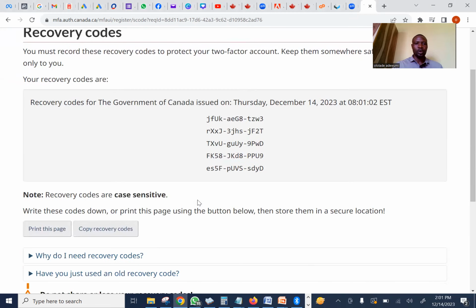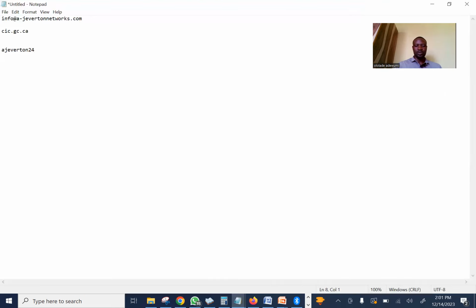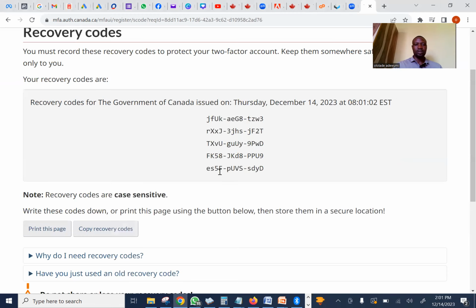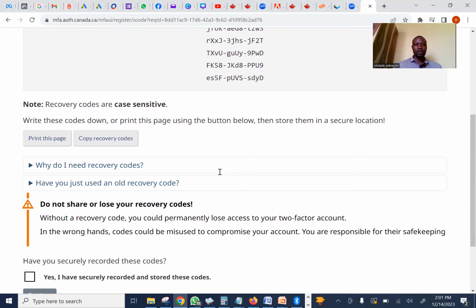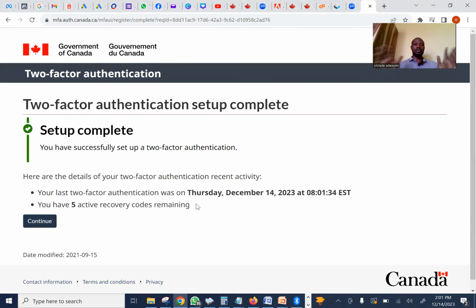We have to copy this and save it somewhere, okay? The purpose of this is for you to be able to recover your password anytime you lose your password, okay? So make sure you copy and save it somewhere, okay? So now, after you have done that, mark this box that says, yes, I have securely recorded and stored the code, then click continue. Yes, so the two-factor authentication has been set up, then you click continue.